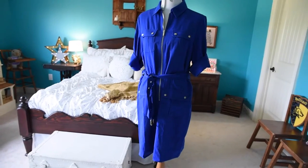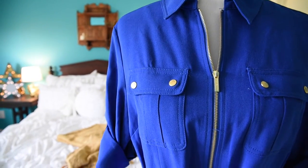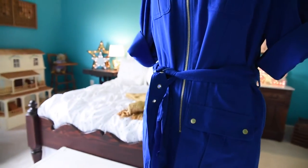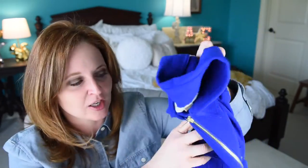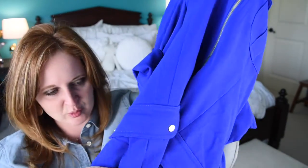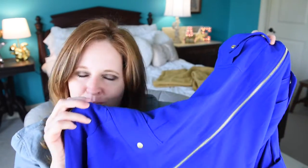This dress, on the other hand, oh my gosh, I wanted this to work so badly, and it just doesn't, which is such a shame. This is a Michael Kors blue, beautiful, gorgeous blue dress. It feels so good. It's got double pockets on the chest, it's got double pockets on the hips, and that's where it really went wrong for me. These ended up being right where my hips start, which added a lot of volume. It also was a little too tight in the hips, so it just ended up looking just a little not quite right. Oh, it just broke my heart.